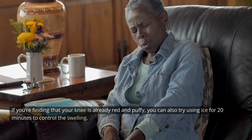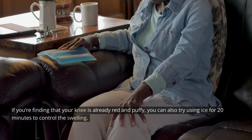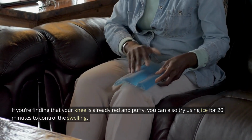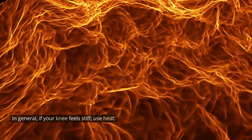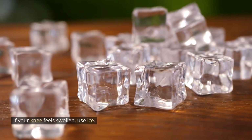inflammatory cells. If you're finding that your knee is already red and puffy, you can also try using ice for 20 minutes to control the swelling. In general, if your knee feels stiff, use heat. If your knee feels swollen, use ice.